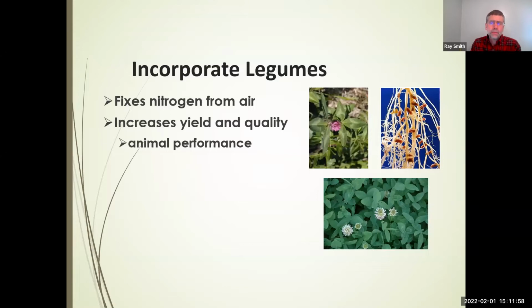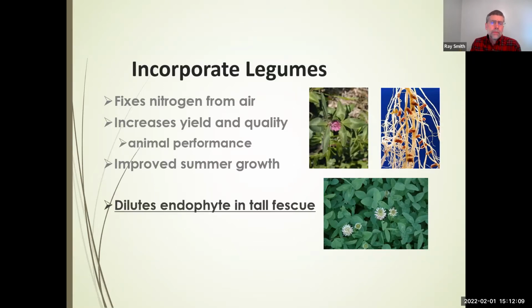That's going to increase animal performance. It's going to improve, in most cases, summer growth. Many of the legumes have better summer growth than many of our cool season forages. And for those of us in certain areas in the US that have tall fescue, there's some toxicity involved with a fungal endophyte that can help dilute that. So I said the soil test, that's going to give you a lot of information. Add legumes, you get the nitrogen there for free.